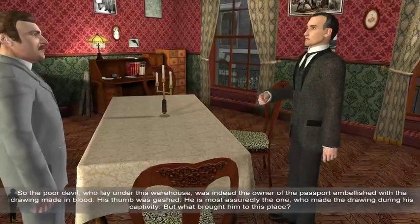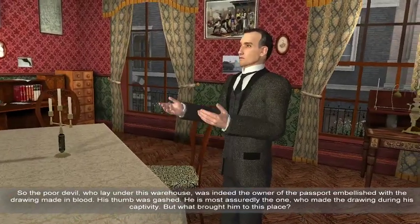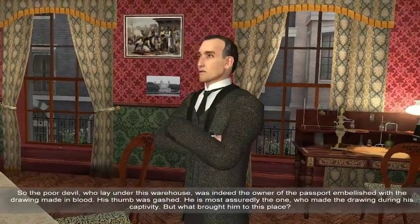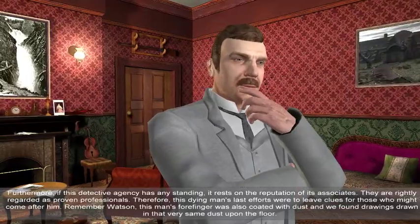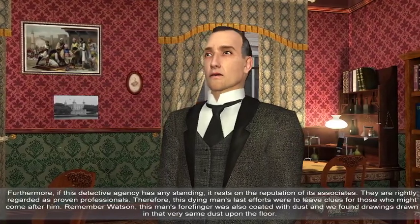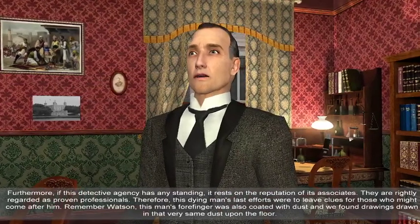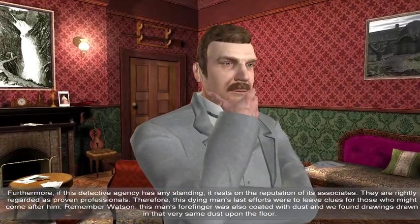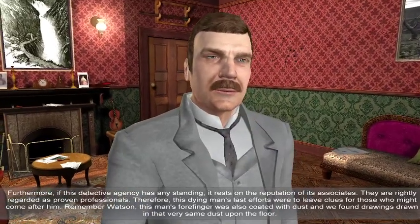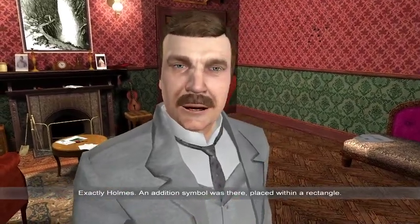So, the poor devil who lay under this warehouse was indeed the owner of the passport embellished with the drawing made in blood. His thumb was gashed. He is most assuredly the one who made the drawing during his captivity. But what brought him to this place? Furthermore, if this detective agency has any standing, it rests on the reputation of its associates. They are rightly regarded as proven professionals. Therefore, this dying man's last efforts were to leave clues for those who might come after him. Remember, Watson, this man's forefinger was also coated with dust, and we found a drawing drawn in that very same dust upon the floor. Exactly, Holmes. An addition symbol was there, placed within a rectangle.